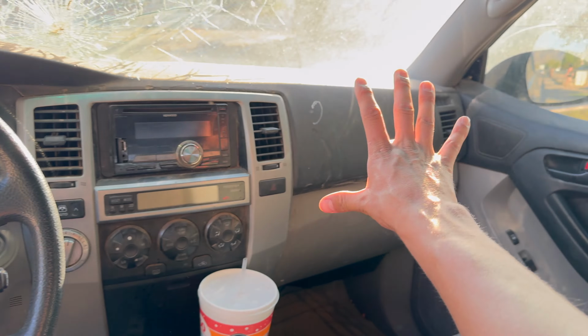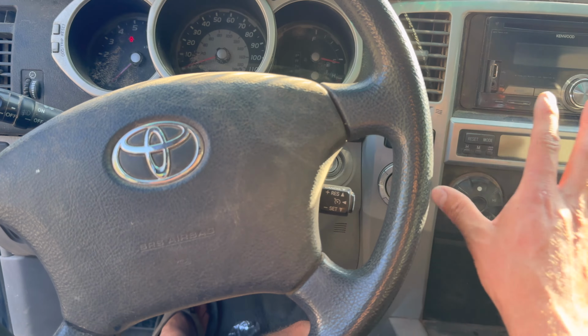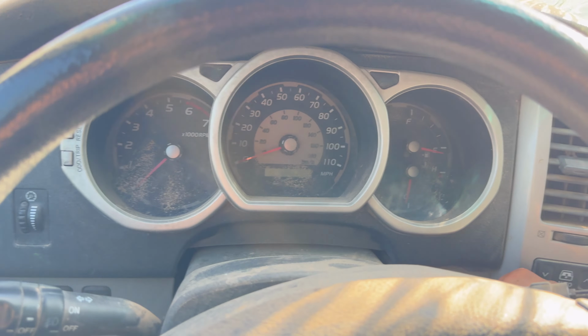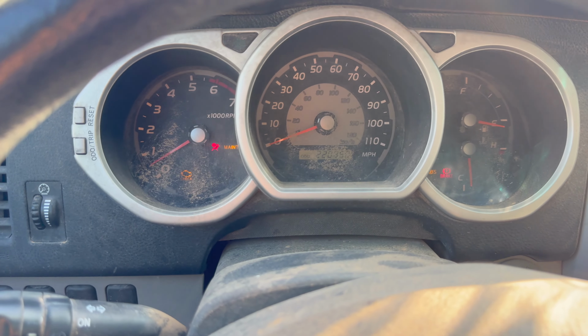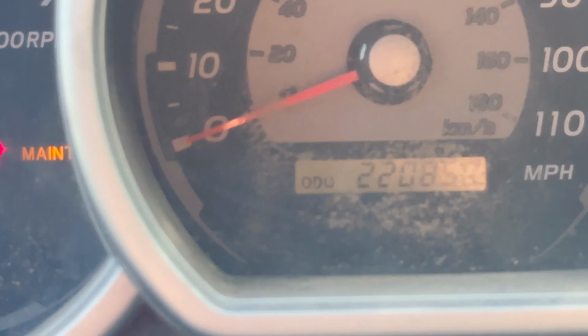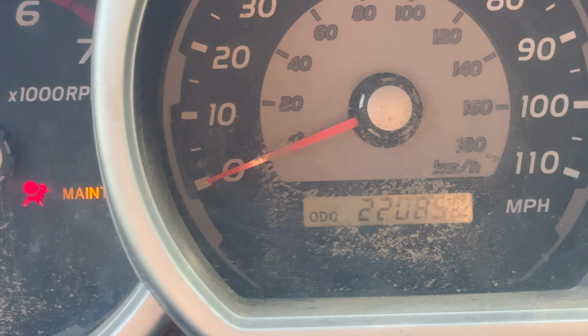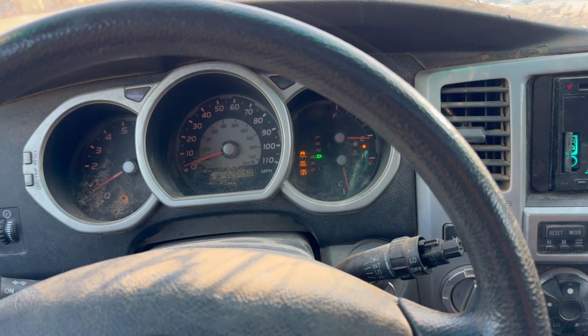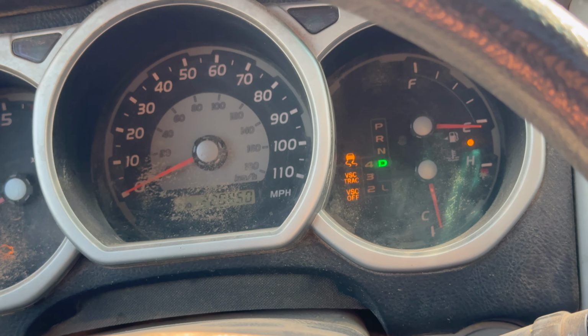This car is complete, running and driving, so I'll be able to pull all the dash wiring, all the 4x4 and engine modules, and swap everything over. I think it was listed with 250K. Starts right up. And it only has 220. It's definitely in some limp mode of some sort. I took it for a test drive and it's sluggish. And most of these lights over here are generally a gas cap.